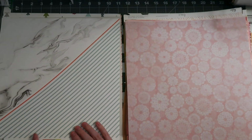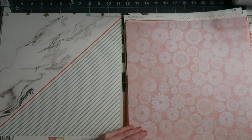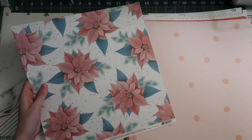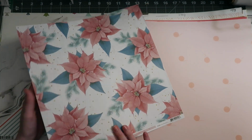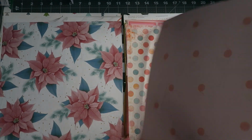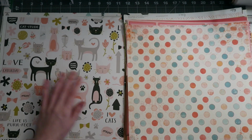I have a lot of Pink Fresh Studio loose papers. Let's see what this one is. Is it Paper Studio? What do we got? Kaiser Craft. Oh, that's very pretty. We're not getting rid of that one. My Mind's Eye, Meow Collection. I am hoarding this paper.